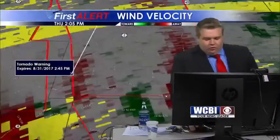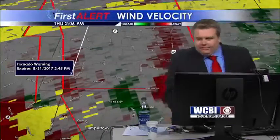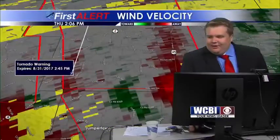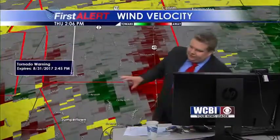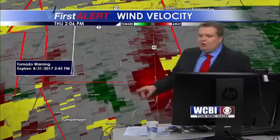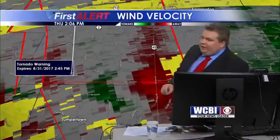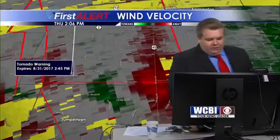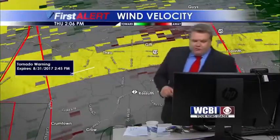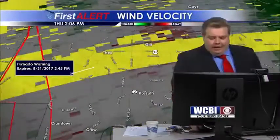Rotation number 2, crossing the county line between and Alcorn County. Rotation number 2, they're moving along the county line between Alcorn and First counties. This is just to the west of Highway 45. Having said that, nobody needs to be driving on Highway 45 right now. Again, this rotation, just like the other, moving off to the north and west, and ultimately places like Corinth, Conklin, Allentown, Biggersville, Theo, Gift. You need to be in a safe place right now as it continues to lift off to the north and northwest.